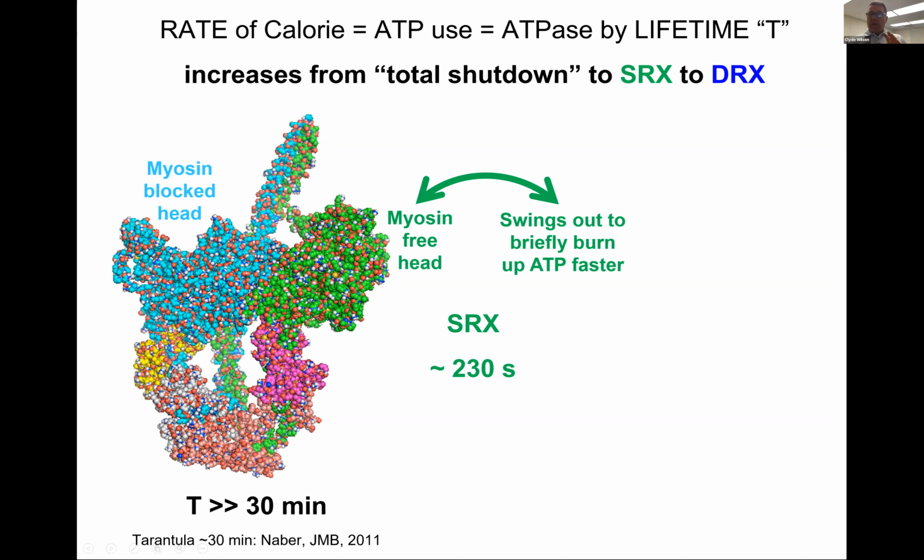But one of these heads, the one colored in blue here, is more blocked than the other, because the green, the free head, is partly bound over it, locking the blue one in place. So the myosin-free head will swing out and back into the interactive heads motif. And in the time that it's swinging out, however brief that is, many more ATPs are being burned by that head. So instead of the lifetime for ATP turnover in myosin being on the order of every half hour or more, that ramps up all the way to a few minutes, roughly 230 seconds, depending on whether you're looking at mouse, rabbit, or human.